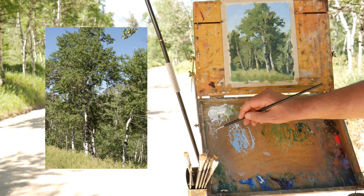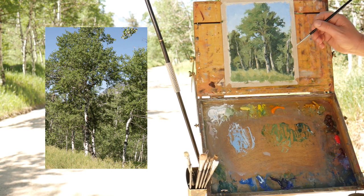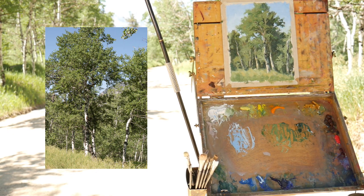Taking a touch of this Gamblin's Portland Gray and just dabbing the branches here and there. Gives it a nice offset to all the green that's there.